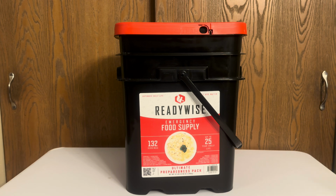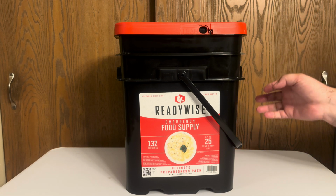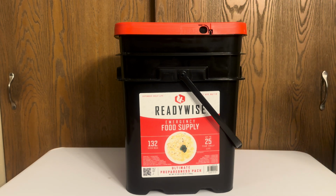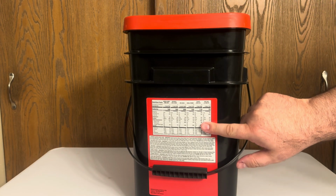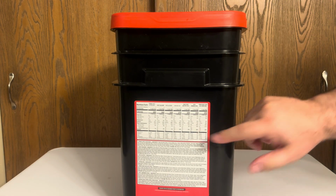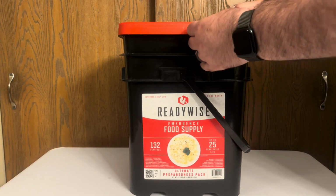What we are going to do is make a series of this, where we're going to be opening this up. We're going to show you everything that's in here, and then we're going to test everything one by one to let you know, is this actually worth it or is it not? And the great thing is it shows you the two sides of what we have for Readywise here. So we're going to bust this bad boy open right now.